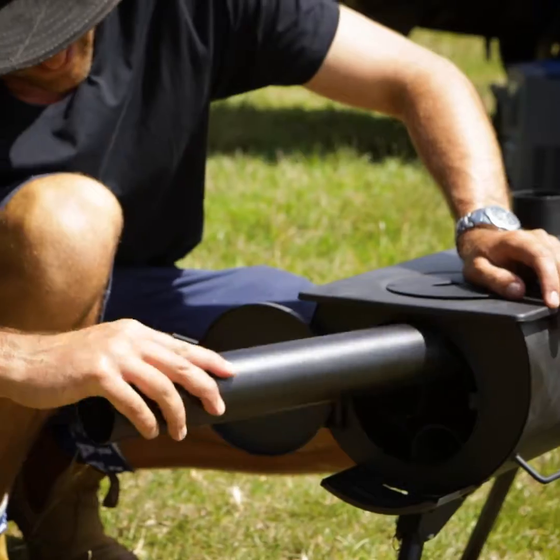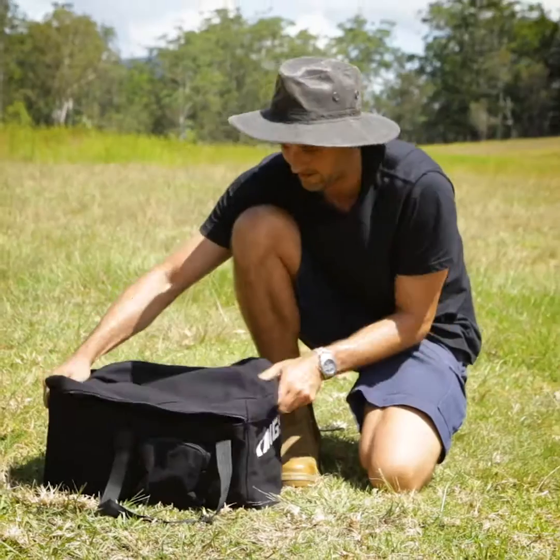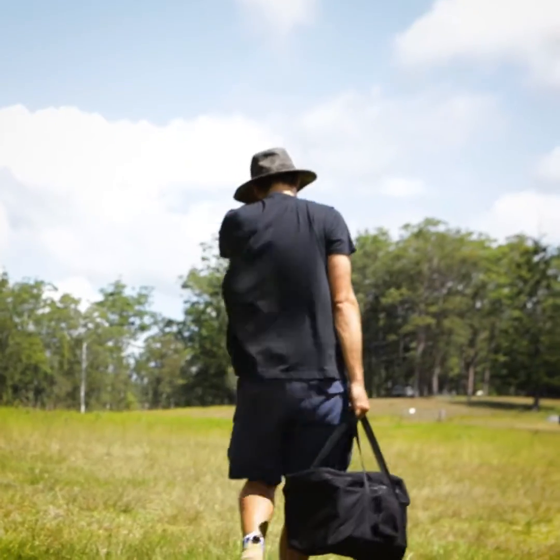inside the stove. And when you're done, it all packs away into itself for easy transport and fits perfectly into the optional Adventure Kings 40-litre heavy-duty duffel bag.